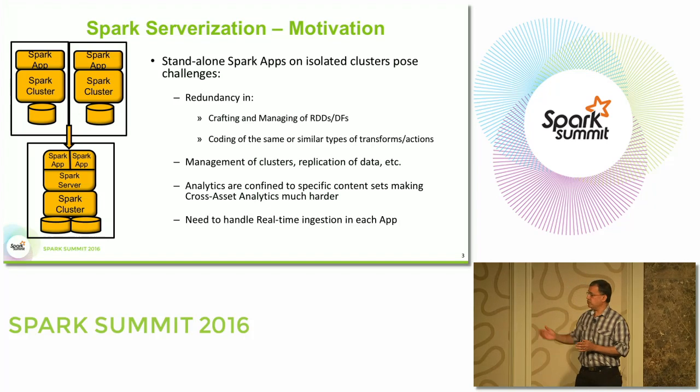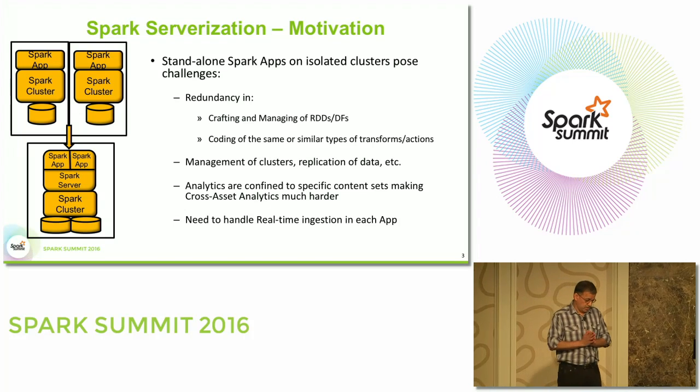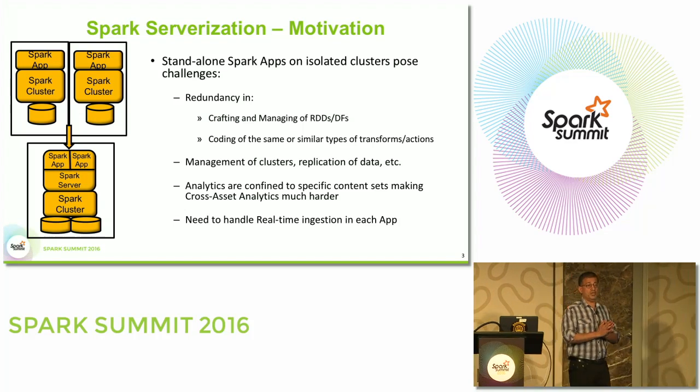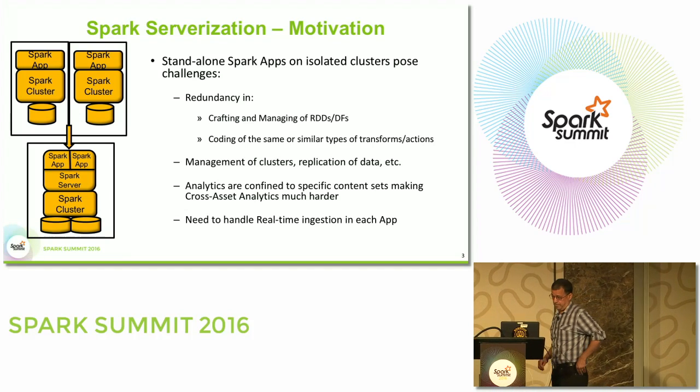And each one of these standalone applications would have had to solve this reconciliation, be it at ingestion time or be it at query execution time. And this is not a simple problem to solve. A better approach would be to actually have this solved at the infrastructure level, i.e. at the Bloomberg Spark server level, which in essence is what we've done and we're refining.